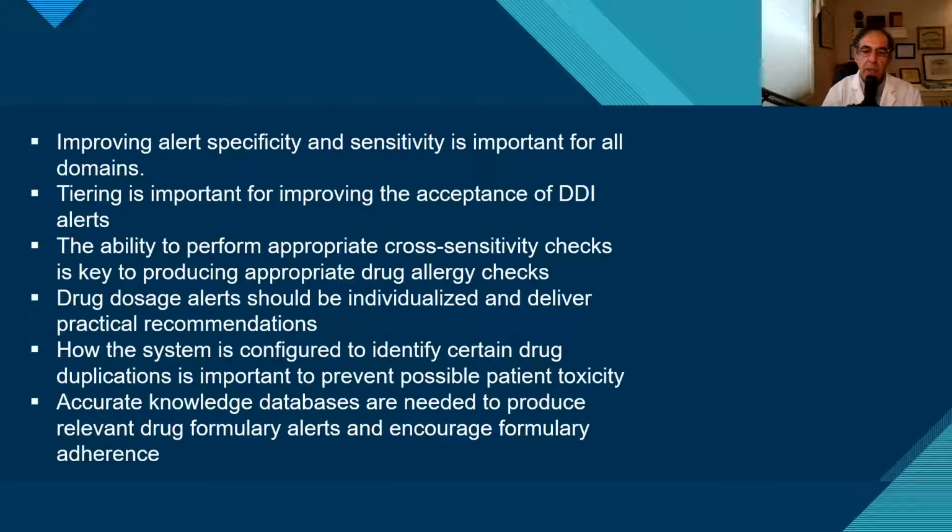So we've talked in the past about ways to improve clinical decision support systems, and improving alert specificity and sensitivity is always important for all domains. So we want to make sure that the computer is able to catch all the possible drug-drug interactions and allergies that the patient might have to medications, and do the cross-checking.